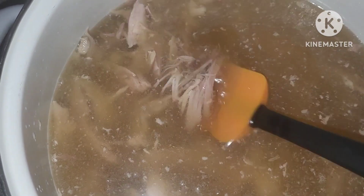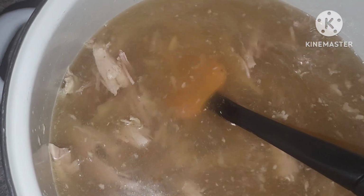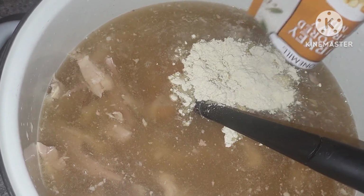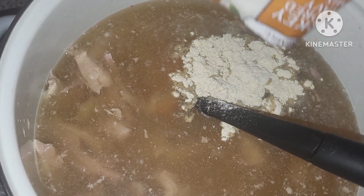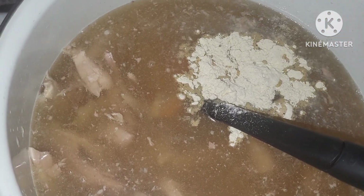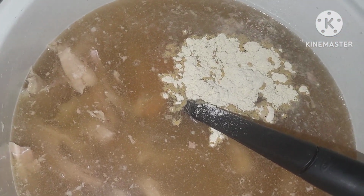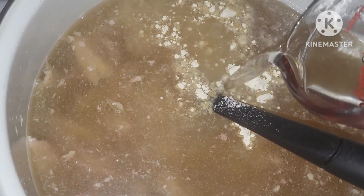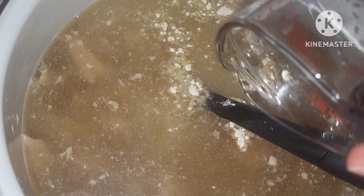Alright, so we got our pot nice and full with our stock. I'm going to add my packet of gravy mix right into the party here. And I'm going to go in with my 1 cup of water. Just don't want to have this too salty. Not a giant salt fan.